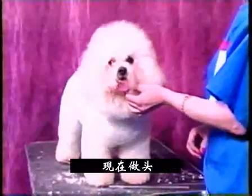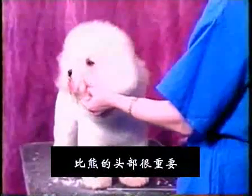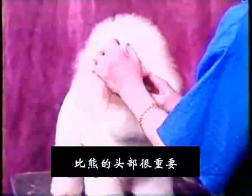Okay. Now we're going to move to the head. This is a very critical part of the Bichon. When we do our thinning scissor work or our clipper work, we don't want to go too far into the stop as we would with a poodle. It's more or less a level line right here, not pushing too far in.